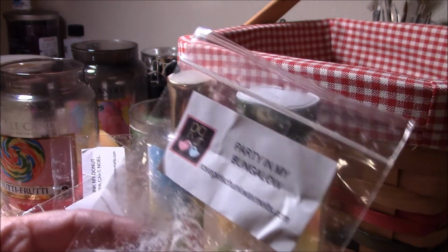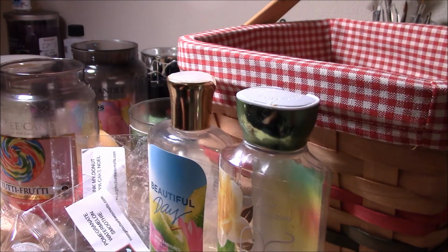Let's see. Oh, party in my bungalow. I don't even know what's in this. It was good. As far as the three that I melted from Rose Girls in my basket, this one was probably my least favorite. I don't even know what the notes are for this. I just remember not really thinking this was the best ever. There was just something about it that I didn't care for.